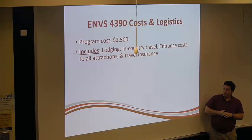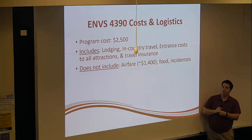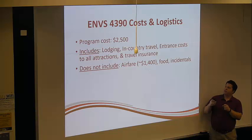What that $2,500 includes is all your hotel stays, all your in-country travel, including the bullet train, entrance costs to all of the museums and attractions, and your travel insurance. The big thing that's being left out of study abroad programs this year is airfare. So the Education Abroad Office has decided not to include airfare in any programs this year. So you're on your own to purchase a plane ticket.